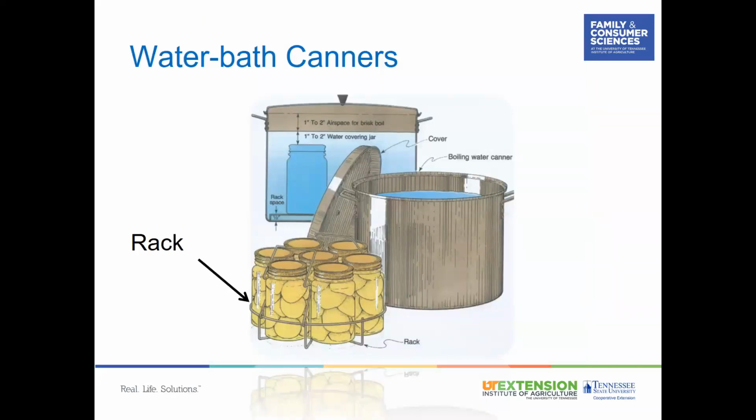A water bath canner is a large covered cooking pot with a rack. You can use any large metal container as long as you have enough room to cover the jars with at least 1 inch of boiling water with 1 inch of airspace for a brisk boil. The diameter of the bottom of the pan should be no more than 4 inches wider than the diameter of the stove burner. Do not use a large kettle that fits over 2 burners.